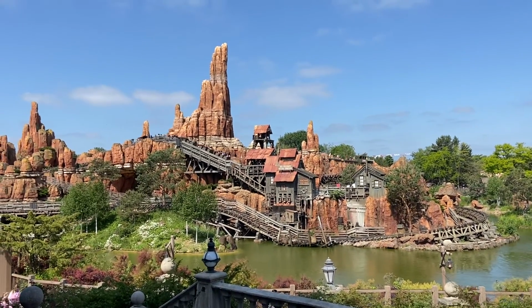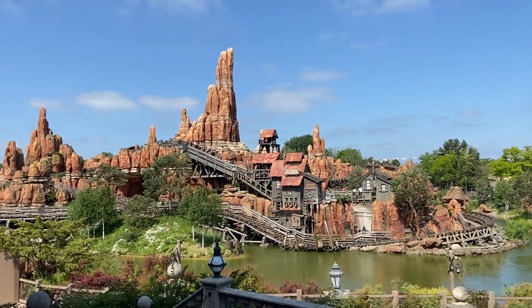So we swapped with Toby. He's doing the Thunder Mountain. We're doing the Phantom Manor.